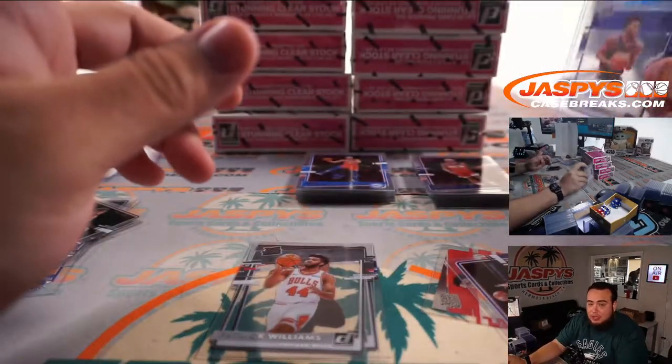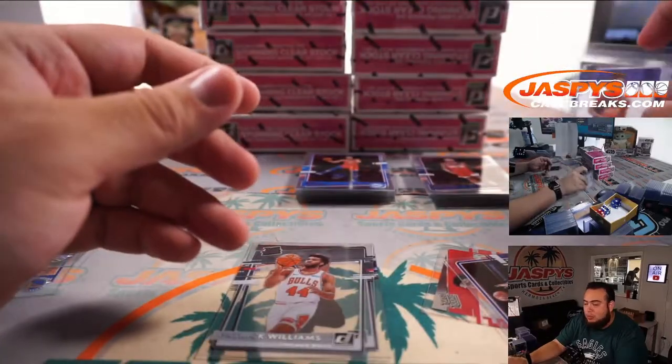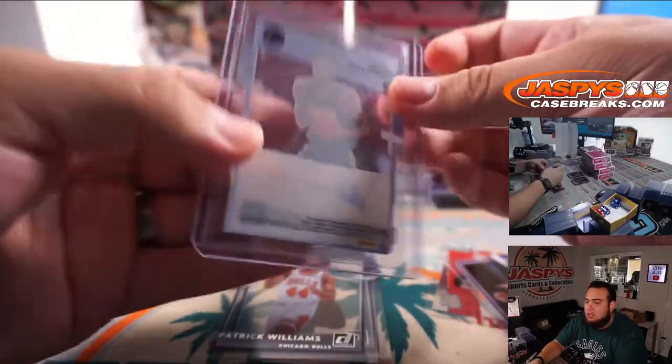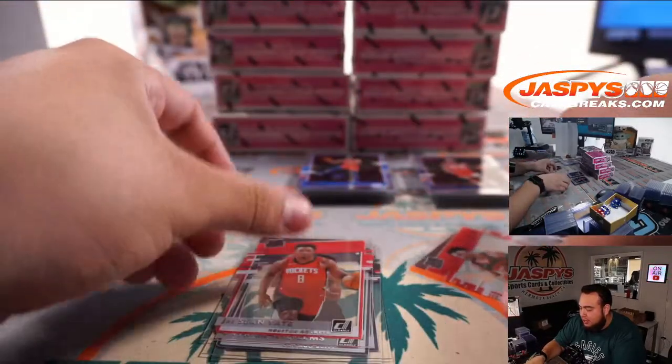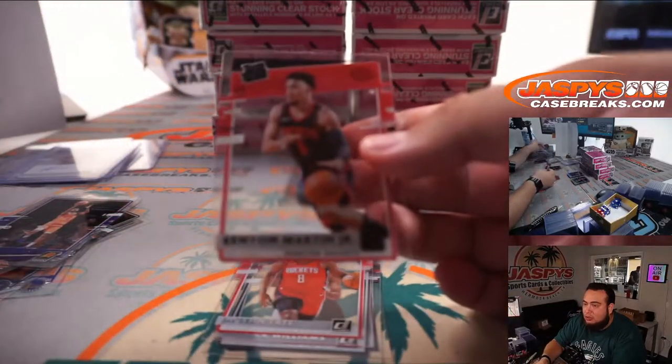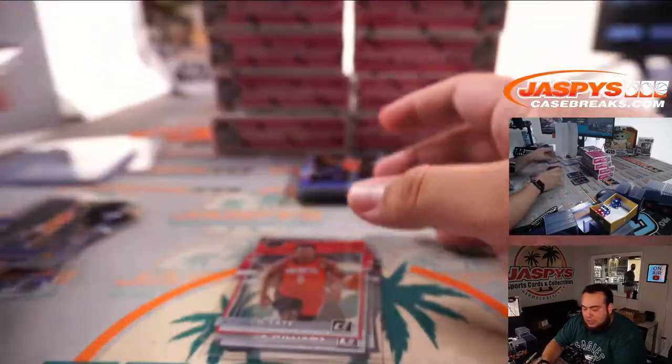And the good thing about all these breaks, guys, is that no matter what we pull in every case, it doesn't affect the next pick your team. You know what I mean? This is all straight from one case, so you move it along and you get going to the next case.